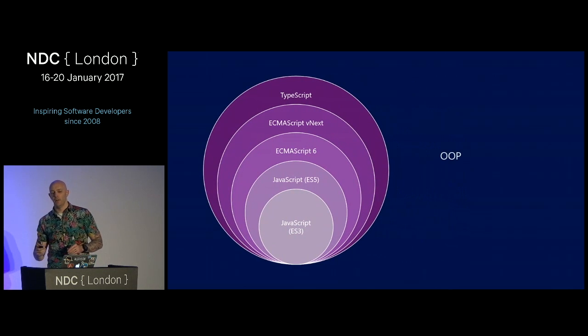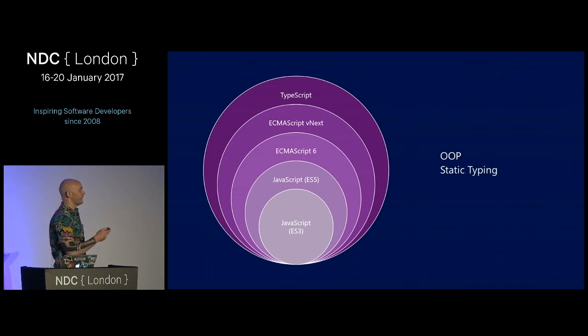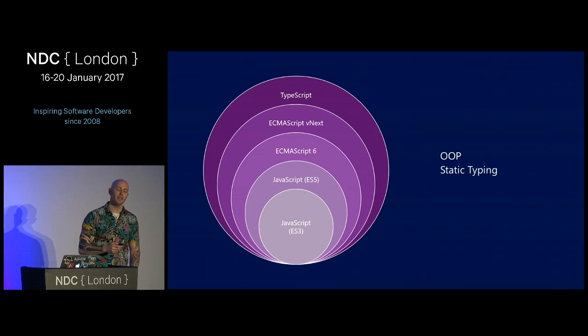But we also get a few other features. We get object orientation. So we get classes and interfaces. Classes are coming in JavaScript or ECMAScript. It's just no browser will support it at the moment, but with TypeScript, we get it. We get static typing. Static typing is frickin' awesome. I'll come back to why.